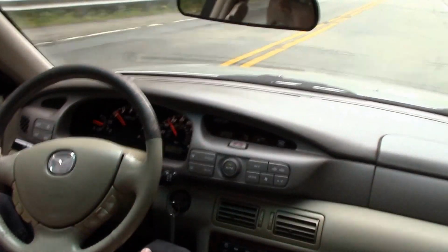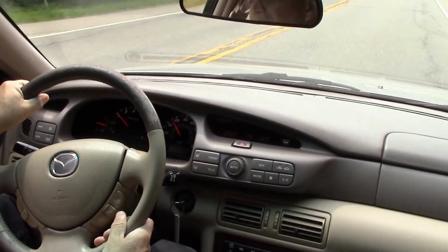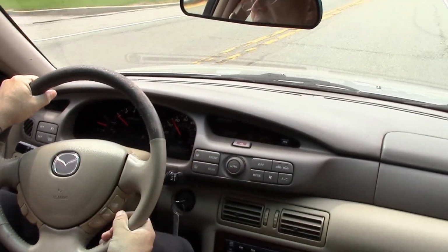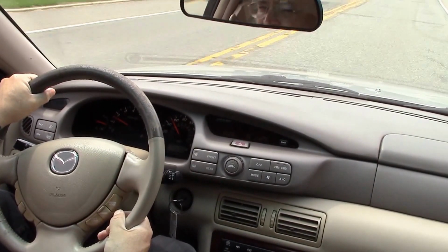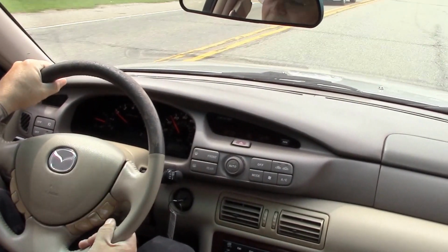All right, the car seems to go down the road nice and straight. See, my hands are off the wheel. We're not flying off the road. Like I said, air conditioner, nice, ice cold. And believe me, for the price I'm willing to sell this car for, it's going to be a hell of a deal for somebody.